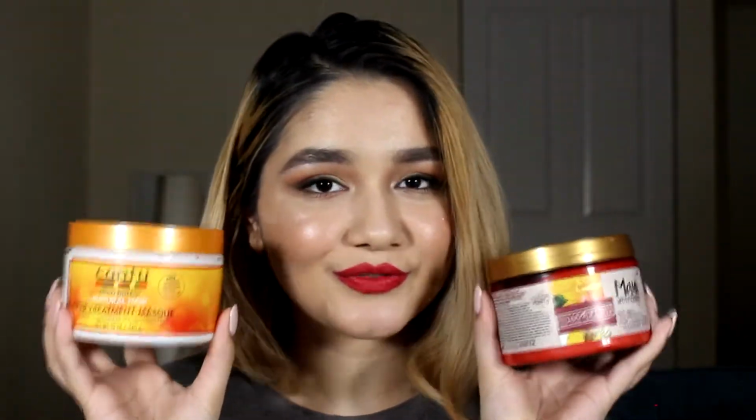So my last section here is for treatments that I do to my hair. So I do this about once a week, right before I shower. I will take some hair masks. Now I'm going to show you some of my favorites here. So these are my two favorite hair masks.